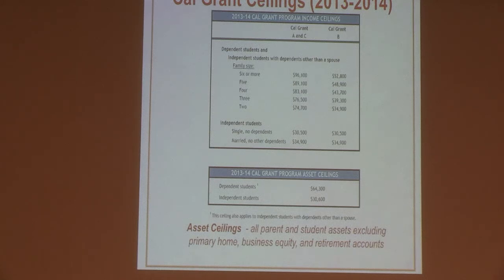Yes, sir. For the private institutions? Yeah, so private institutions, in general, it would be the Cal Grant A. So it would be a 3.0 or above, and a family of 4 would be 83,100. UCs, usually they take Cal Grant B, and for a family of 4, it'd be 2.0 or above at 43,700, okay, based on this calculator. So in January, February, you can start looking at Cal Grant ceilings for 2014, 2015 if you're interested in seeing what the new ceilings are, and you can Google that and find it easily.